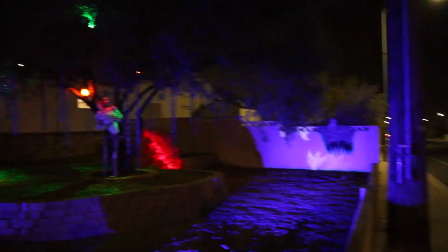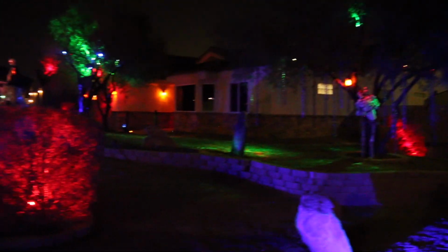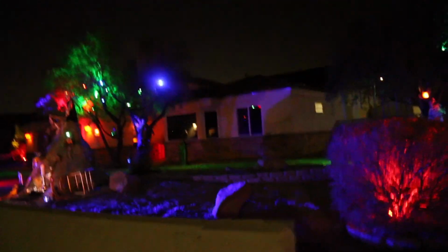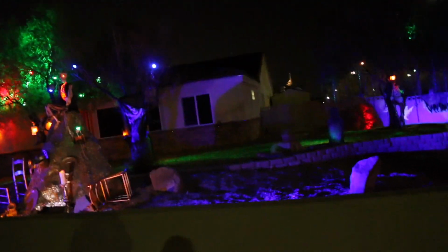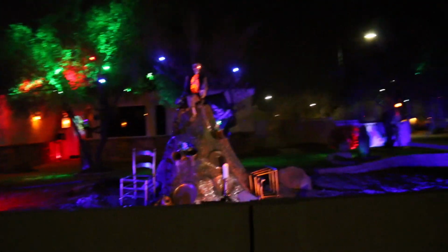But it is nice being on the corner because more people see us, so hopefully we'll get some people this year. Last year was our first year at this location, and we got probably about 50 kids. I don't know, it's probably like 30 or 40 families that came. So it's a pretty good turnout.